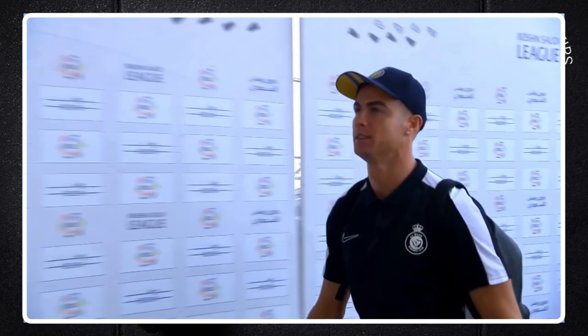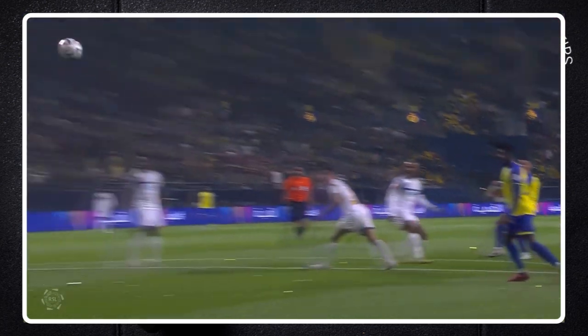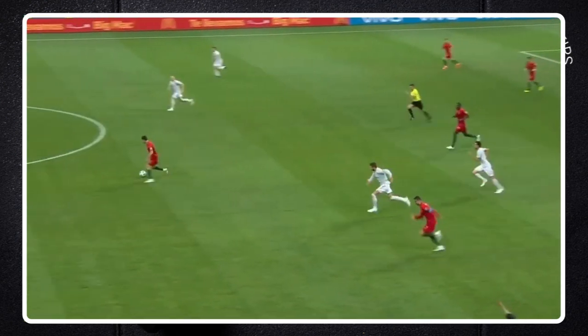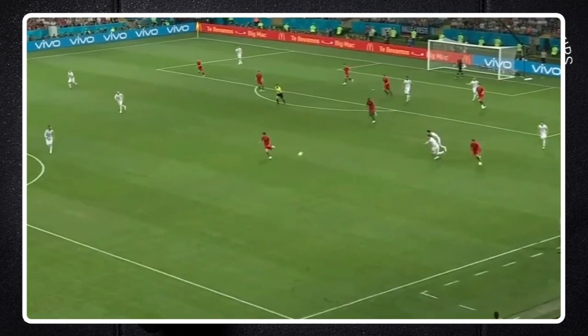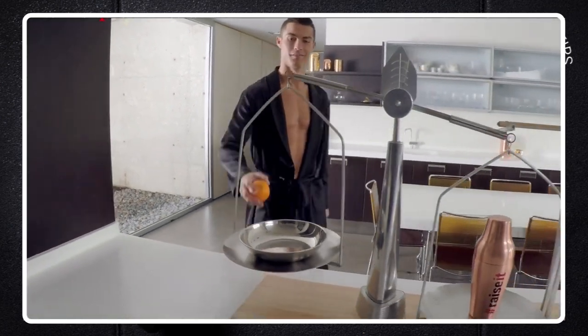Today, we're diving into the world of one of football's greatest athletes, Cristiano Ronaldo. His skills on the pitch are unmatched, but what sets him apart is his incredible physique. Want to know how CR7 builds that powerful, lean body? Stick around as we break down his workout routine, diet, and fitness secrets.